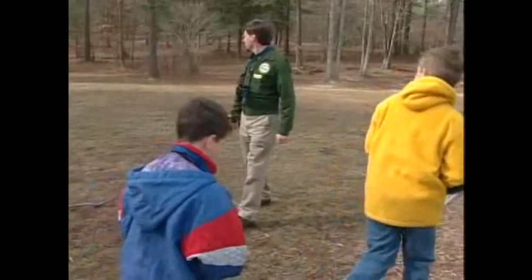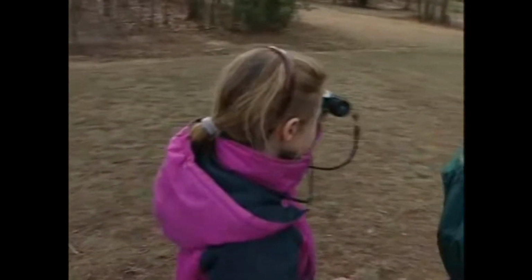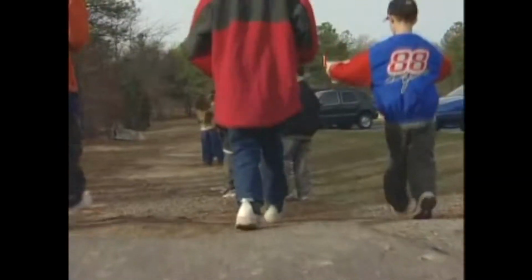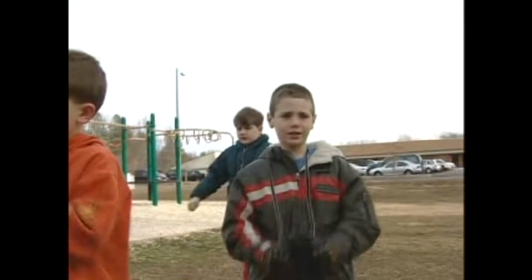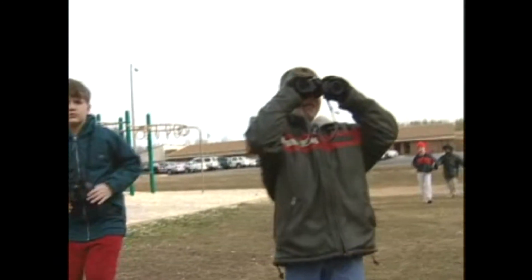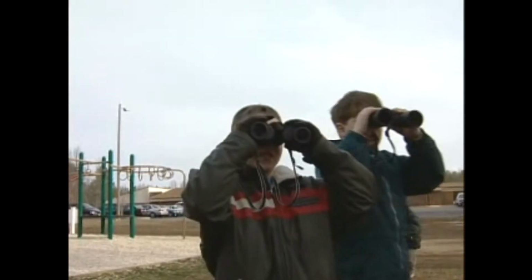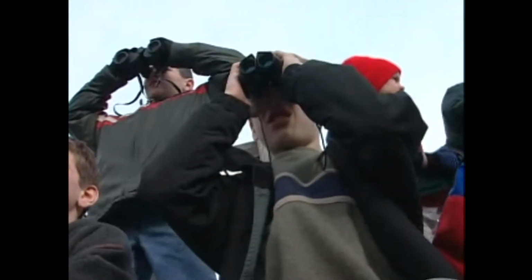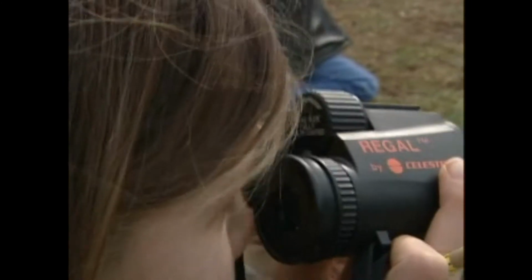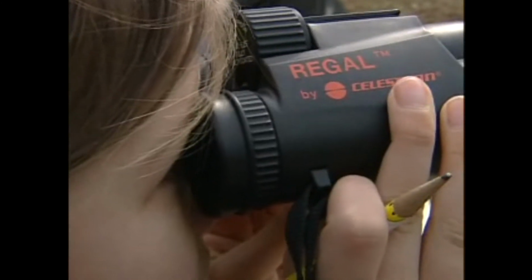We're going to be out there for about 15 minutes, and what we want to do is count the largest number of each type of bird that we see at one time. So if we see 4 blue jays at one time, then we'll put 4 on our sheets. But we're not going to just count them cumulatively, because we don't want to count the same bird twice. All right, now everybody watch the bird feeder, and let's wait for the birds to come back.